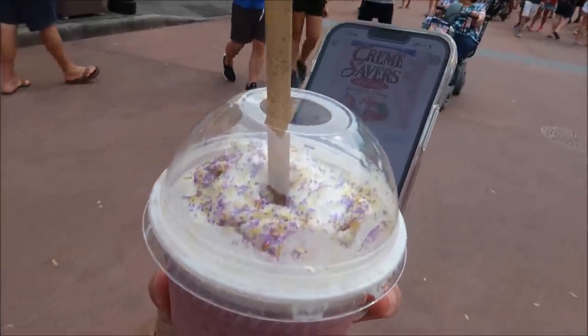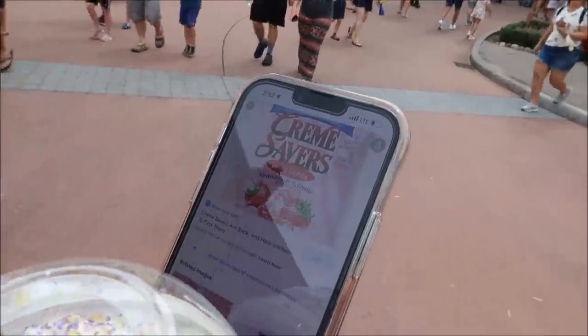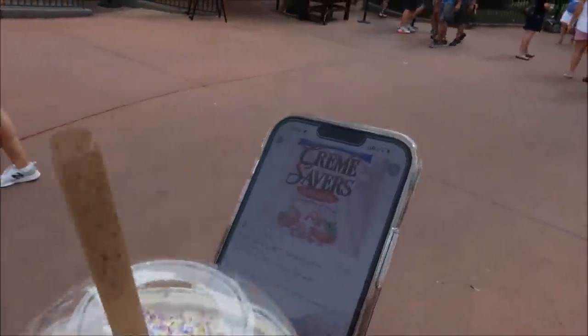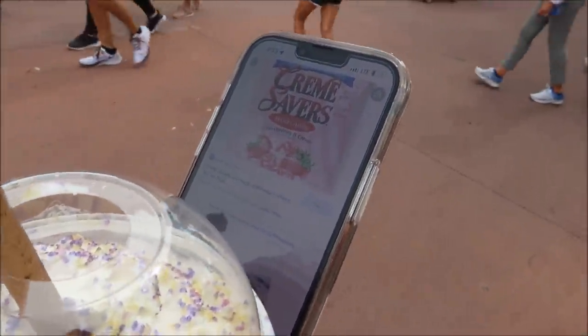It tastes exactly like the strawberries and cream savers. Right there, I had to pull up a picture because I don't know if they make these anymore, but it tastes just like a liquid version of those, and I like it. It kind of gave me a nostalgia feeling because I used to have these all the time when I was younger. My grandma used to always give them to me, so very fancy.